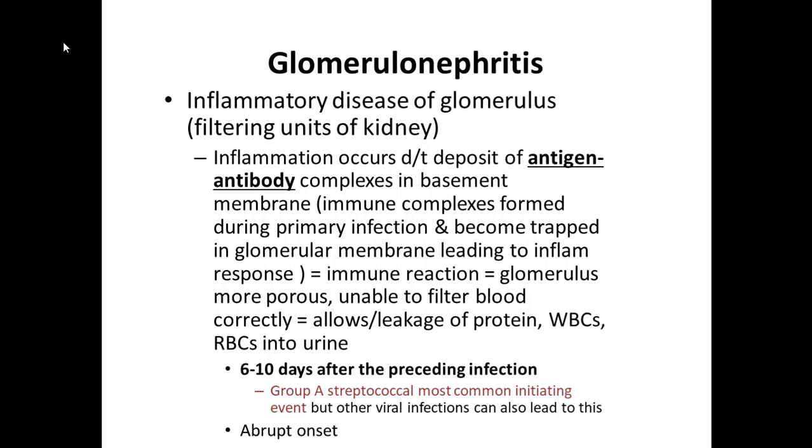The glomerulus, now that it has the inflammatory response going on, cannot filter like it should. So again, the protein, the white blood cells, and the red blood cells are all going to leak into the urine. So I hope that makes sense.